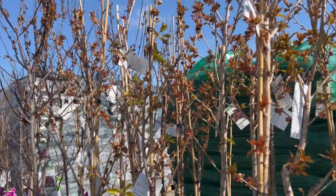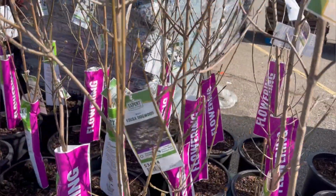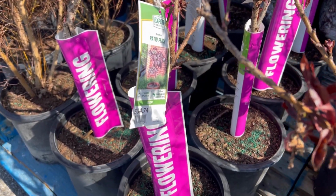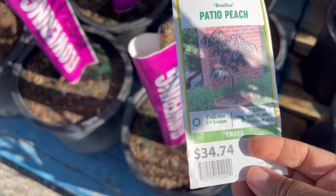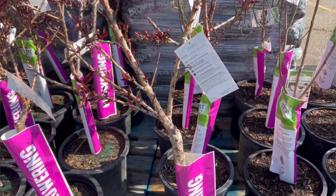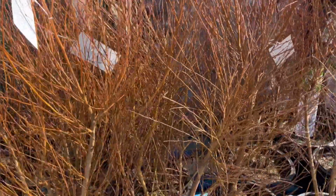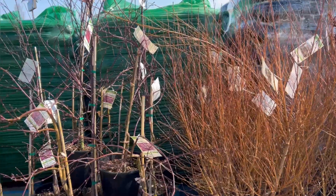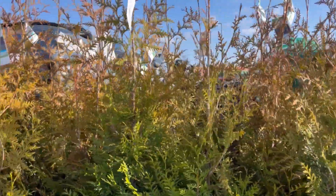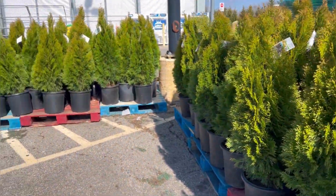Maples, flowering cherries, plum, beautiful plum, red buds, eastern red bud, the dogwoods, patio peaches. Ooh. Bonfire. I don't know if I will get one of these today. I don't really have the hands to carry it. I might have to come back. Birch. Japanese maples, beautiful. Arborvitae, beautiful coloring. More arborvitae. Beautiful.